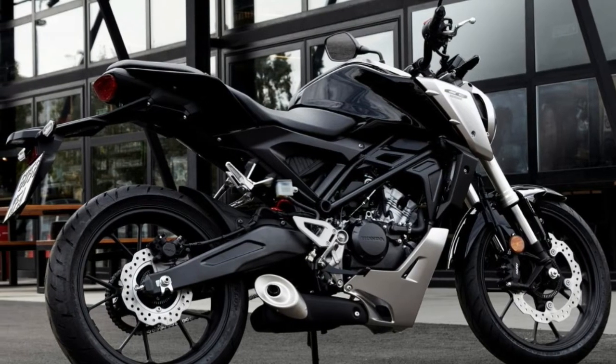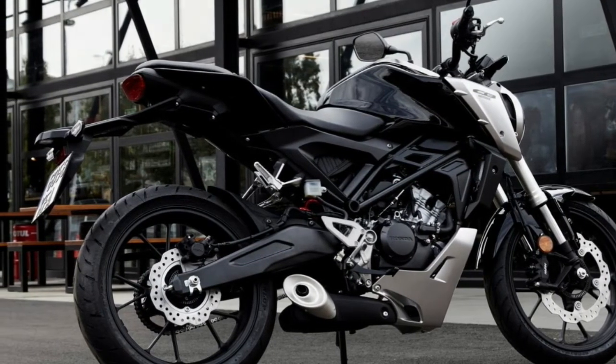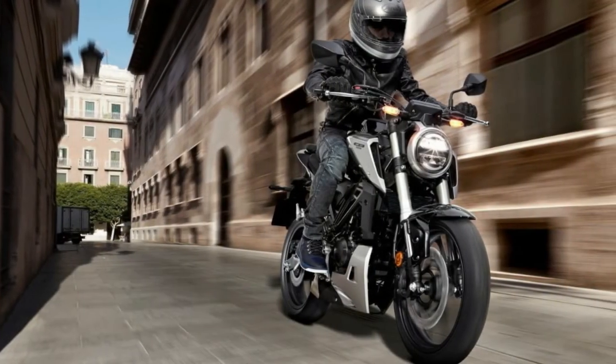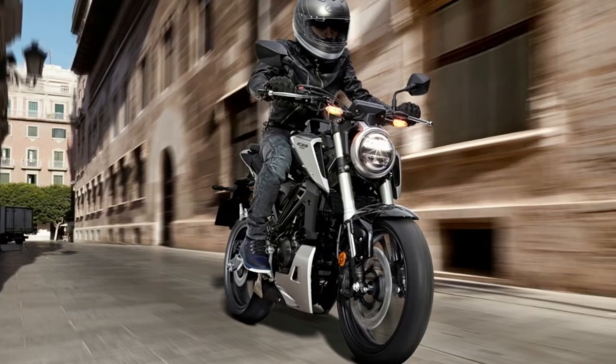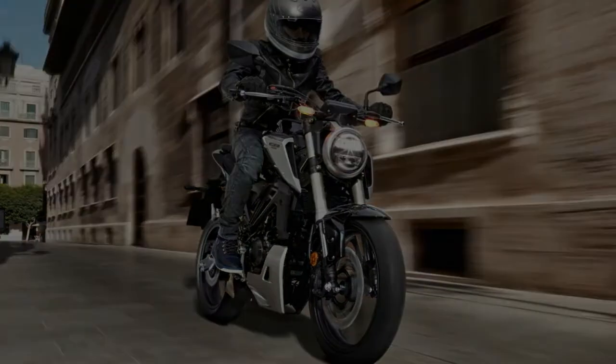Additionally, the front end swings through a full 40-degree arc to give the CB125R a 2.3-meter turning radius, and the center of gravity feels nice and low, which further improves the slow speed/parking lot behavior.